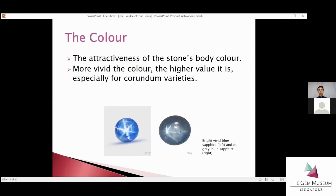And lastly is the color. Color affects corundums more. It refers to the attractiveness of the stone's body color. Corundums have vivid colorations like blue and red, like what you see in transparent stones. People love vivid colorations. And color doesn't really apply to rose quartz, because rose quartz has pretty consistent coloration. Most rose quartz you see is pink, and it doesn't range as far as corundums, which can be from gray to blue to many other different colors, to black even. So the more vivid the color, the higher the value.